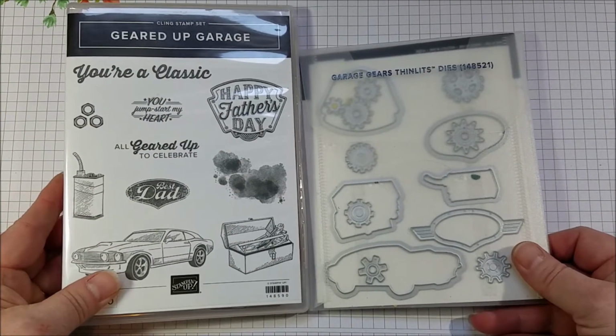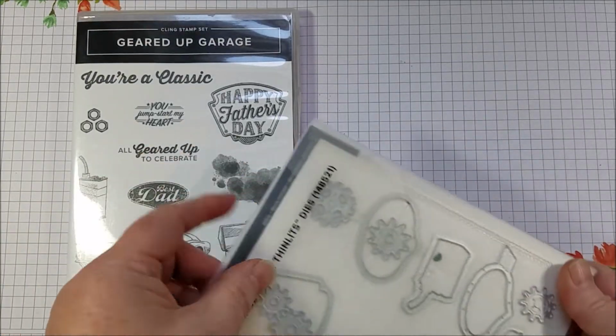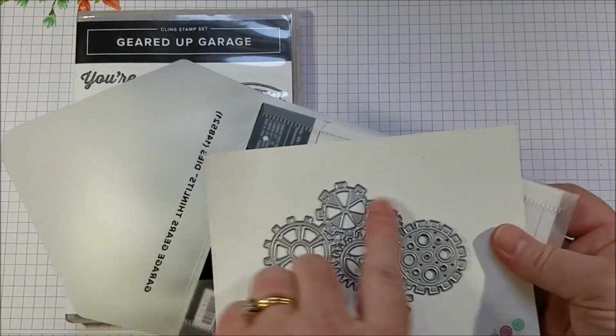Geared Up Garage. This is a new one in the Occasions, 10% off right now. And there's another die that you can't quite see. Giant gears. This is fun.